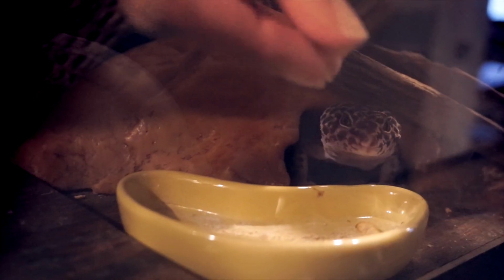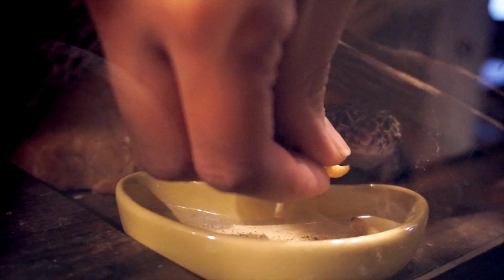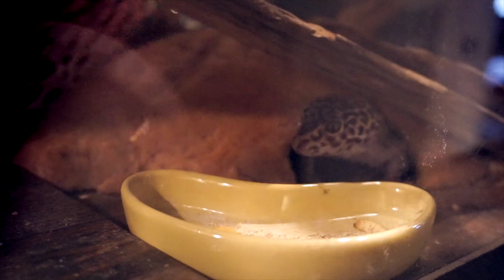However, it could be something super simple. Leopard geckos, like many reptiles, can get bored of eating the same foods over and over again, and if that happens, they're going to stop eating until you give them something different. If it is winter time and your leopard gecko has stopped eating, then the ambient temperature in that tank might have fallen, sending them into brumation.